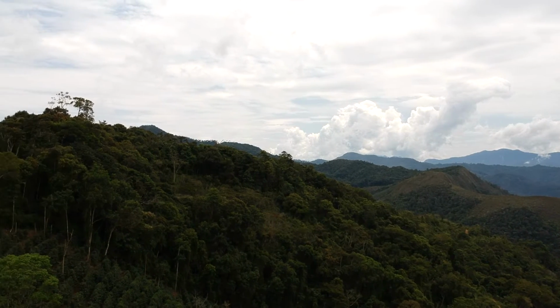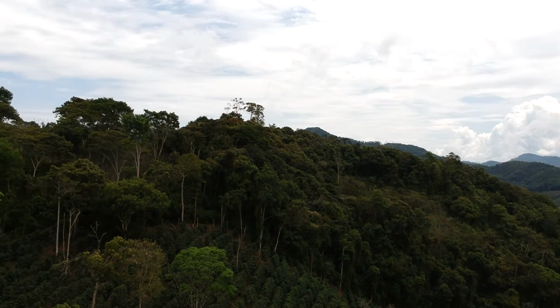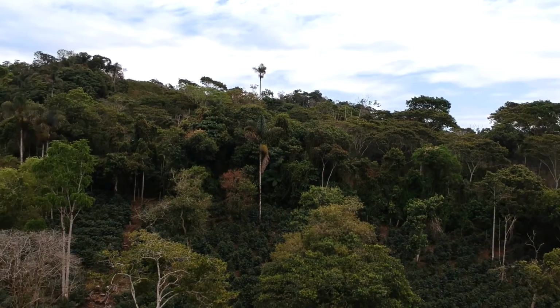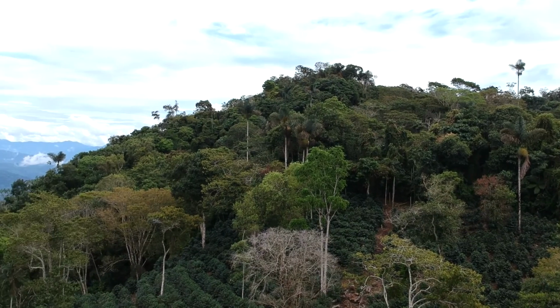Bolivia is the most breathtaking and beautiful country. Some of the mountains are just so sharp and steep. This is the protected forest that they have. And you can see they're planted around the forest trees.